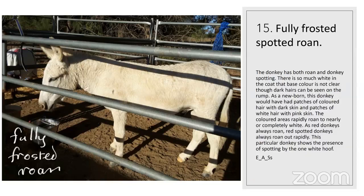We know that this animal has spotting because you can see he's got a white hoof. You can see one of the hind feet is unpigmented, and in donkeys the unpigmented hoof like that corresponds to a white marking on that leg.